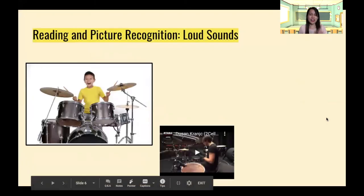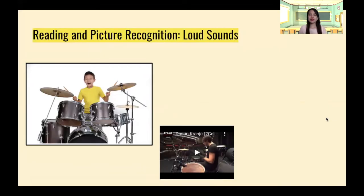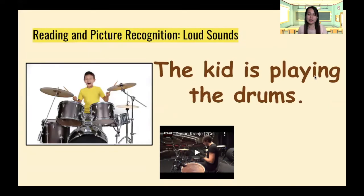Next, we have another loud sound. Remember, last time we learned about musical instruments. So this is one of the examples of musical instruments, and this instrument is what you call the drum. If you're playing the drum, like the kid in the picture, what do you think is the sound that it is producing? Yes, it is a loud sound. But do you want to hear it? Okay, listen to the sound of the drum.